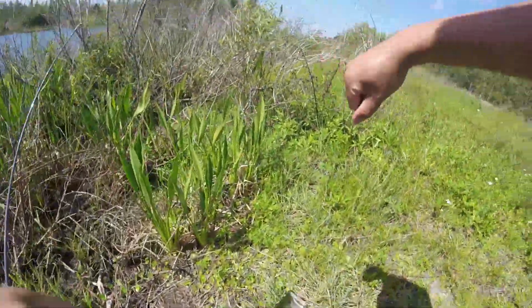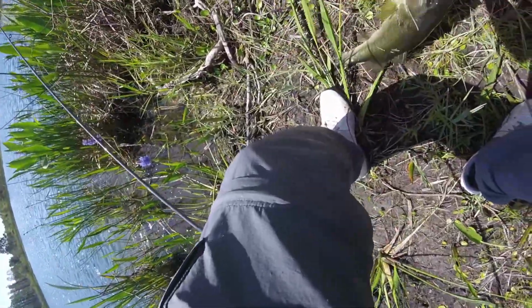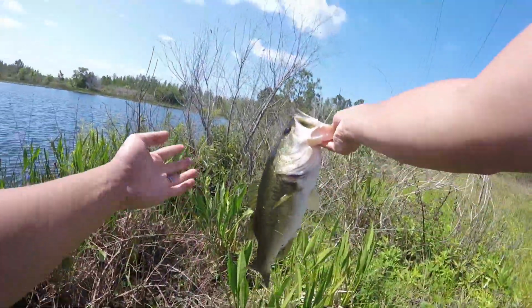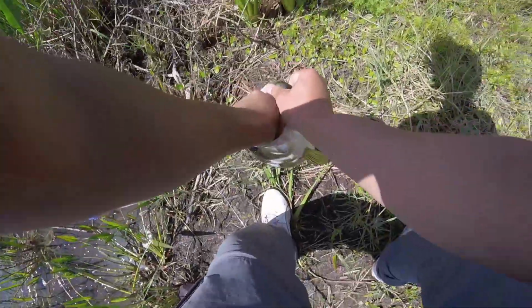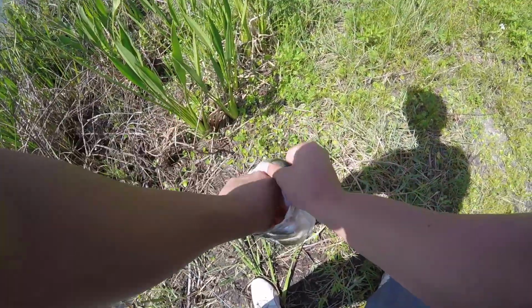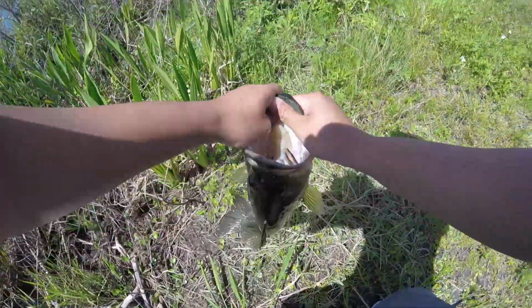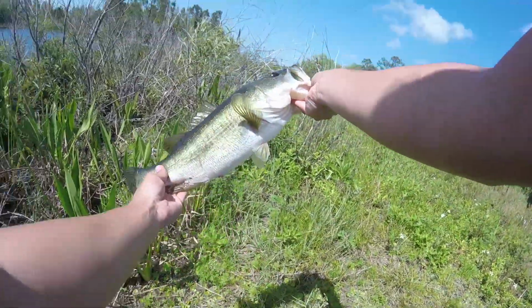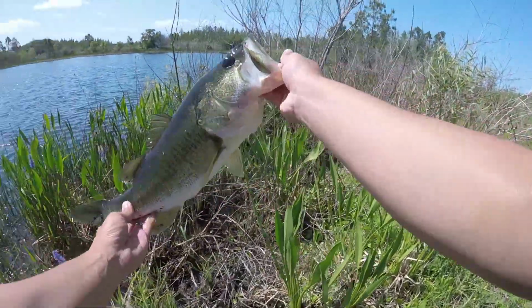Not this time. I watched him come up and eat it. I let him take it and I slammed him. There we go. Probably a good 3 or 4 pounder. Oh man, teeth are sharp. Really sharp. Ouch. God, he bit me. There we go. Another good fish.